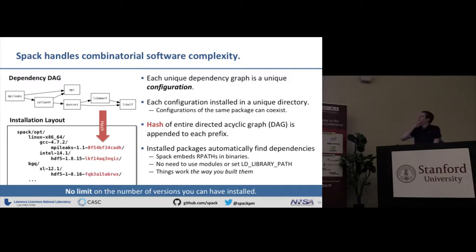So the other thing that we do here to ensure that each of the dependencies will run correctly is that we embed RPaths in the binaries. So who's familiar with RPath? Do people know what that is? Yeah, so not many. Who's familiar with LD_LIBRARY_PATH? More. So essentially, when you install libraries like this, you need a way for the dependent package to find its dependencies. And so the Linux linker uses environment variables or configuration in the etc directory usually for system distributions.